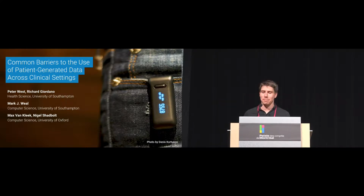I'll be presenting a paper which forms part of the work that we've been doing at the University of Southampton and the University of Oxford around the quantified self and its greater uses within healthcare services. So I'd like to thank my co-authors, Richard, Mark, Max and Nigel. They're also my supervisors. And this forms the final part of my PhD thesis, which is why I'm looking for a job. This paper is a follow-up to a paper that I presented 2 years ago at CHI.